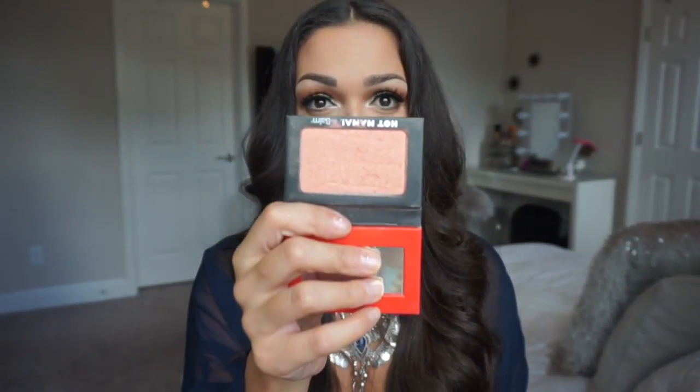So then for blushes, it would for sure be theBalm's Hot Mama. It's such a pretty corally color that can go with any look, really. It's very natural and light. It's not super coral on your face. It just gives you a kiss of color on your face. And I really do just love this blush.